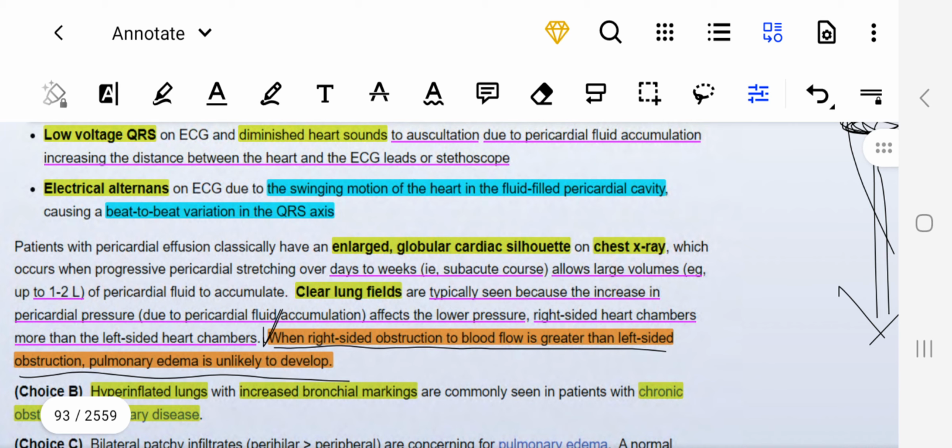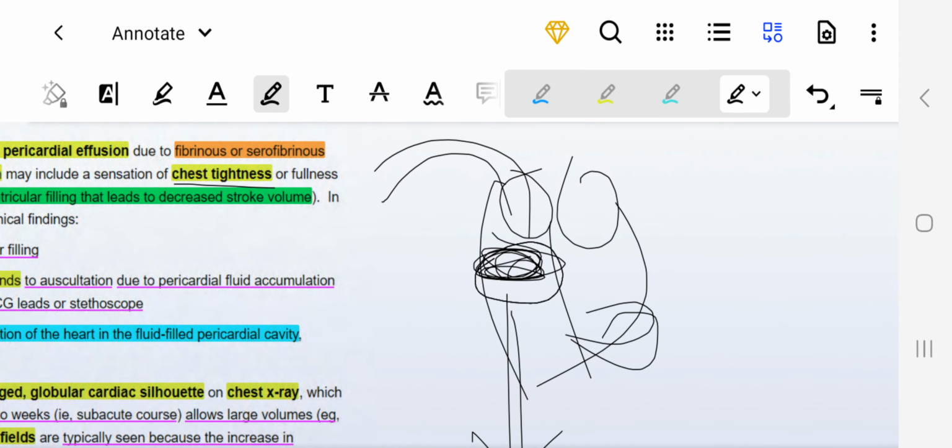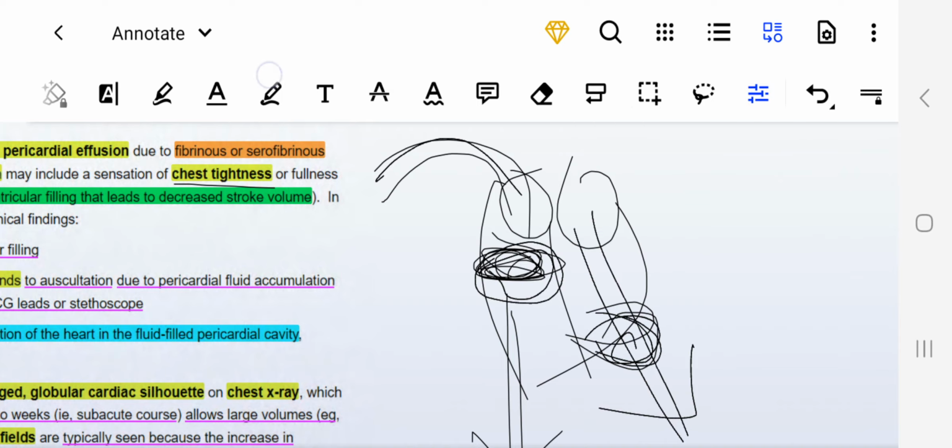This is important. Once again, when right-sided obstruction to blood flow is greater than left-sided obstruction, pulmonary edema is unlikely to develop. For example, they mean to say, if here I have drawn this, if there is more obstruction in the right side, right? So there will be less chance to develop pulmonary edema, right? But if the problem is less on the left side, the blood would easily go outside, so that would cause peripheral edema, right? Okay.